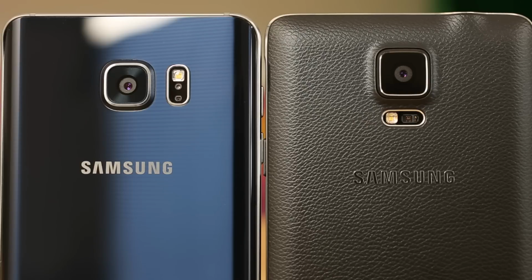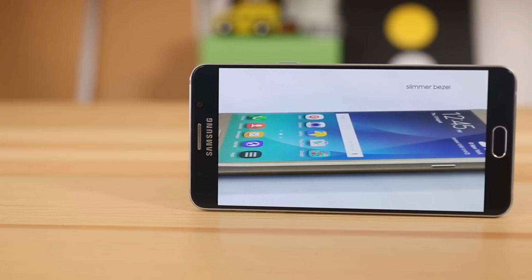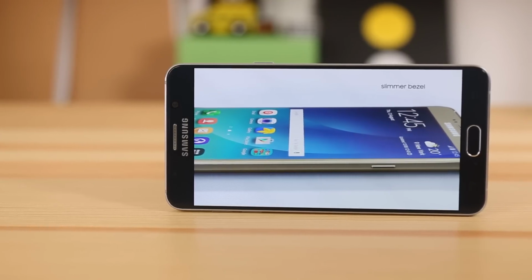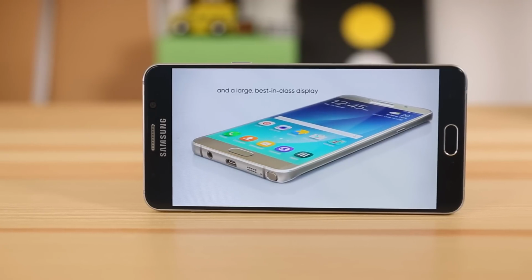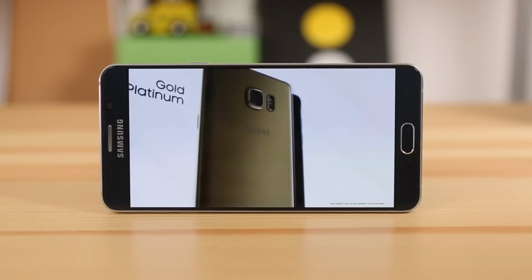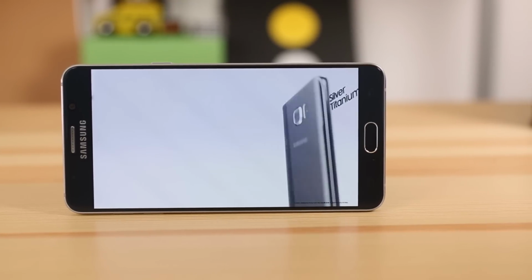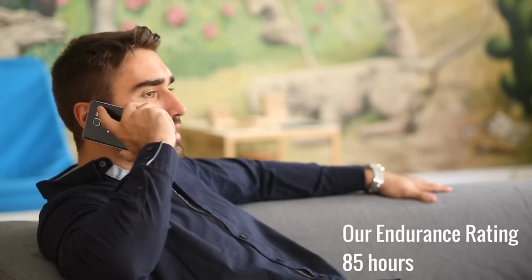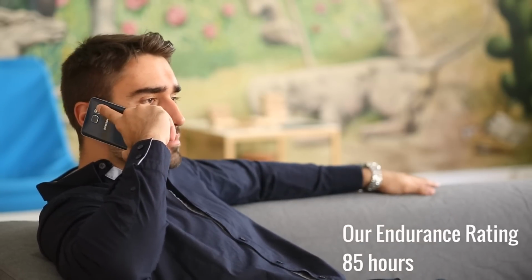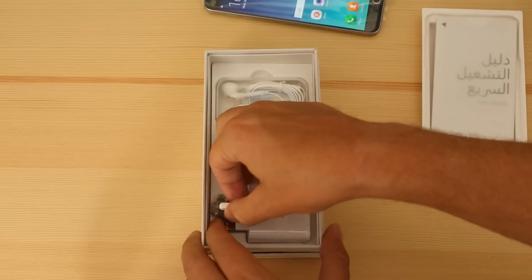Many Galaxy Note fans frown at the non-removable 3000 mAh battery that the Note 5 comes with. In our test, the reduction in size compared to the Note 4 brings an expected result. The Galaxy Note 5 scored the same call time but slightly less on web browsing and some good 4 hours less on video playback. Nevertheless, the smartphone still scored a great endurance rating of 85 hours, but that is 5 hours short of its predecessor's score. The Note 5 comes with a quick charger and it also has wireless charging built in.